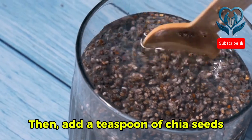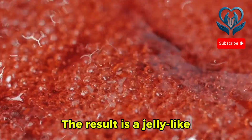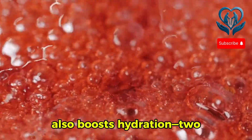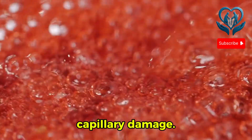Then, add a teaspoon of chia seeds that you've soaked overnight in a few tablespoons of water. The result is a jelly-like texture that not only helps slow digestion and stabilize blood sugar, but also boosts hydration, two major allies in preserving eye tissue and preventing capillary damage.